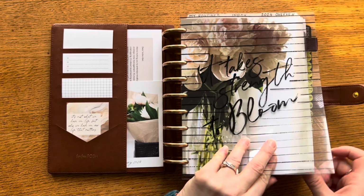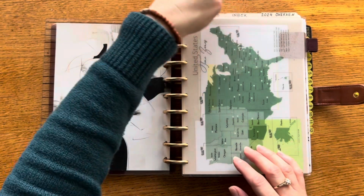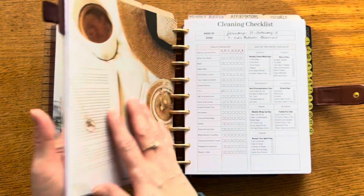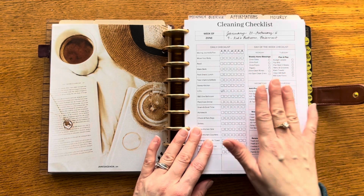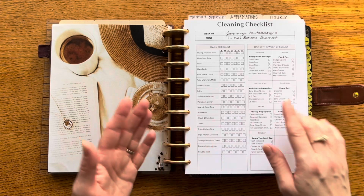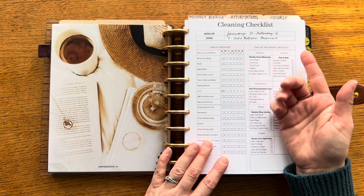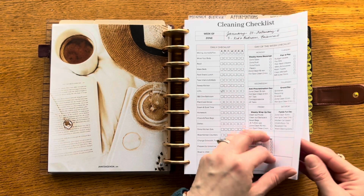And there aren't a whole lot of changes in the front. I think the only thing I wanted to show you is basically in my routine section. So I have my weekly cleaning checklist, but this is actually more of a routines checklist. And as you can see, I thought I was going to use it this past week and I didn't, but I just used my erasable friction pen to fill that out. So I'll just erase that and try again for this week.